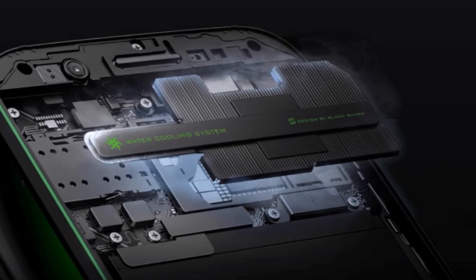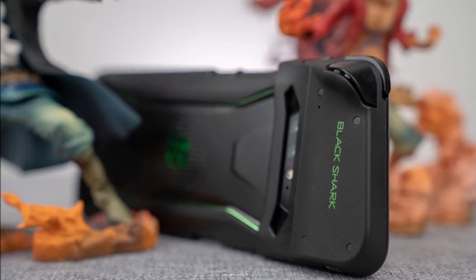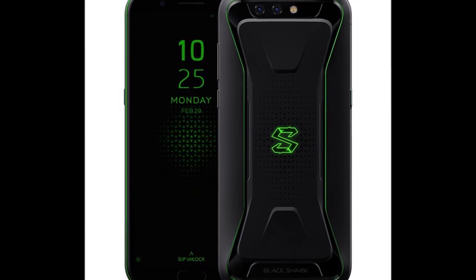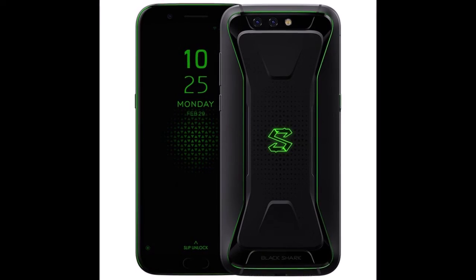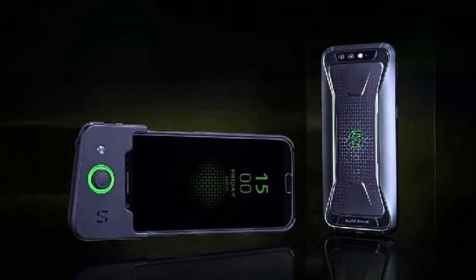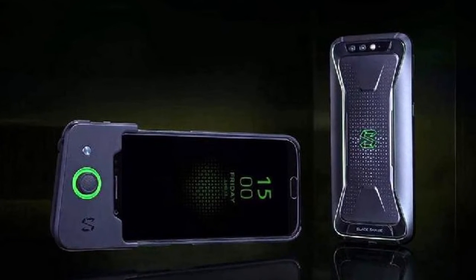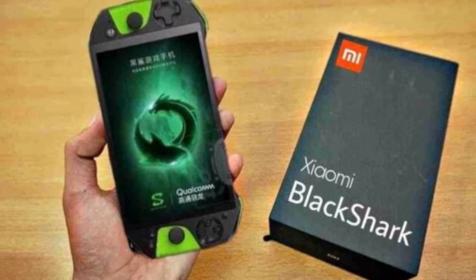How long can you play CPU and GPU intensive games on Black Shark? About 4 to 5 hours when the resolution, FPS, image quality are set at the highest. Indeed, the 4000 mAh high-capacity battery is a huge advantage. Moreover, with QC 3.0 quick charge technology, it only takes an hour for Black Shark to be 80% charged.